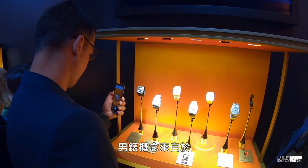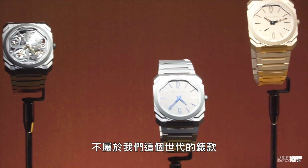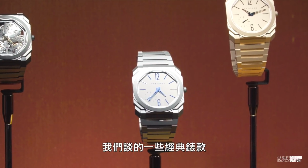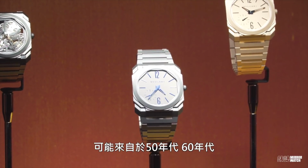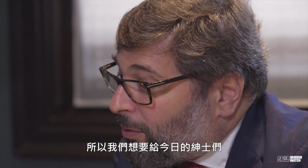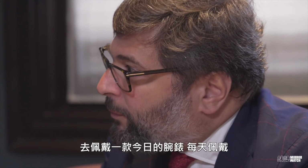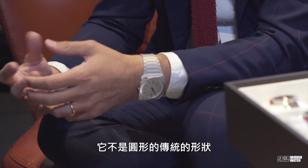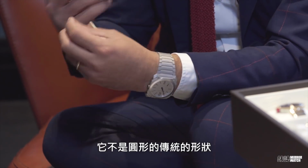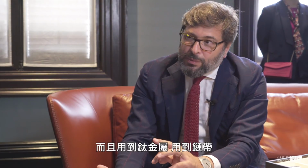Well, the idea came by refusing to have a watch which was not our generation. No? Ultra-thin watches are an aesthetic of the 50s, of the 60s. It's my grandfather's generation, not mine. So we wanted to give to a gentleman of today a fresh way of wearing an ultra-thin watch every day. That's why the Octo case, which is not a round traditional shape, it's something very bold, very masculine. That's why the titanium, that's why the finishing of the titanium, that's why the bracelet.